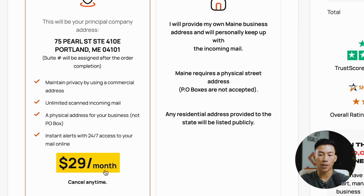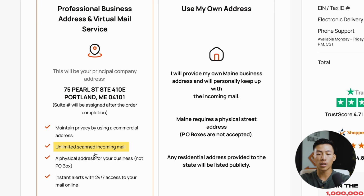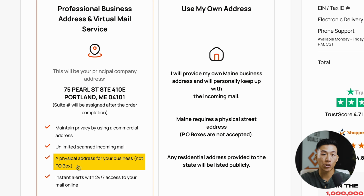This is only $29 per month. And with this, you're going to have access to a professional commercial address. You can scan any incoming mail through their online dashboard. You'll also have a physical address for your business, not just like a PO box. And you're also going to have instant alerts with 24/7 access to your mail online. So this is great if you want to have a professional address. This is going to look better for any clients, any customers, or any vendors. But for this example, let's just say that we want to use our own address.